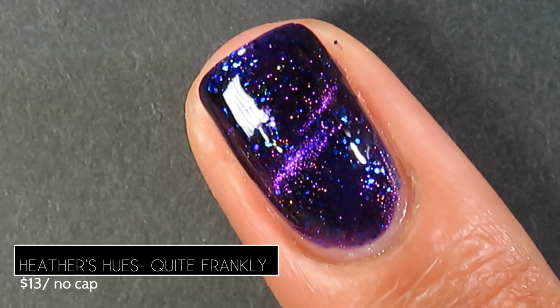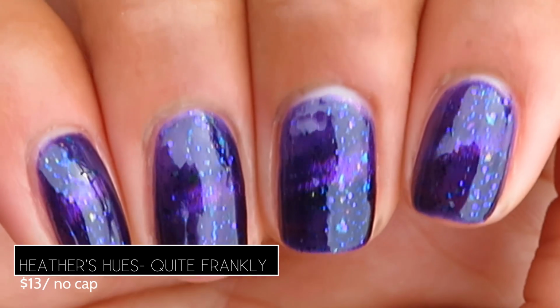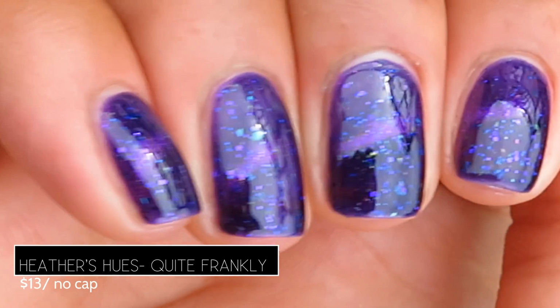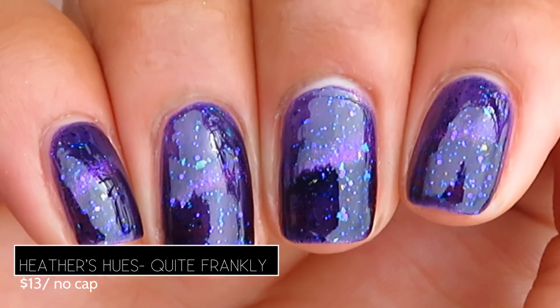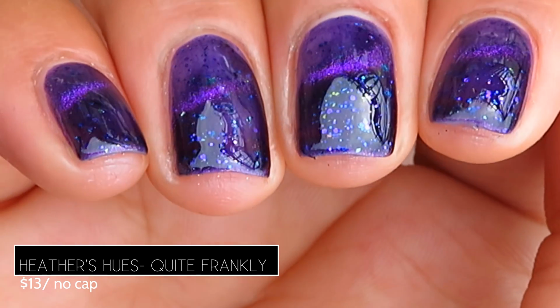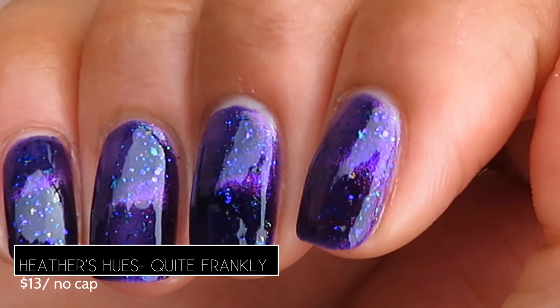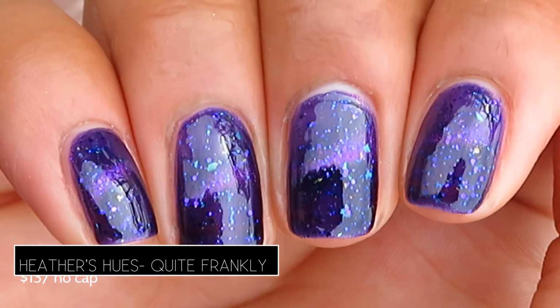So pretty. Those flakes just glow in that vampy, beautiful, squishy jelly base. Here's what it looks like built up in 2 coats and some lower outdoor lighting, and just so pretty, even with the subtle magnetic. The flakies and the magnetic seem to shift. It's almost 3D. It moves around as you move your nail around. Such a beautiful polish.